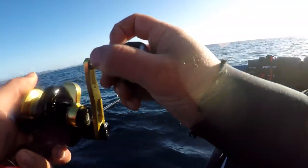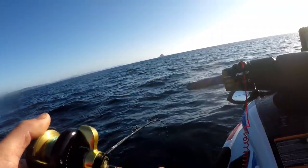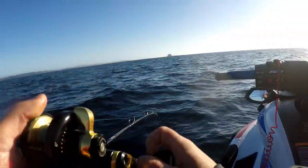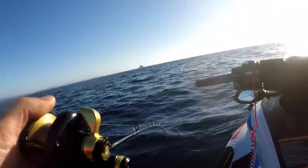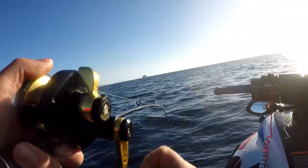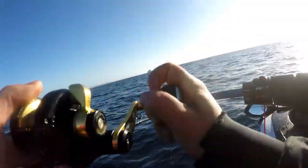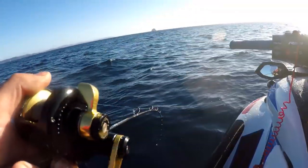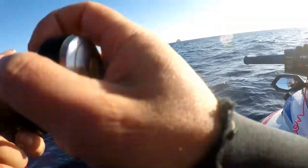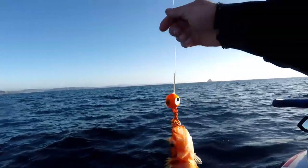There's something biting. I think we might have a fish on, and we do have a fish on. I don't know what it is, it's not very big. I did hook something bigger on the drop, but it got off, and then something smaller grabbed it. Hello, little fella.